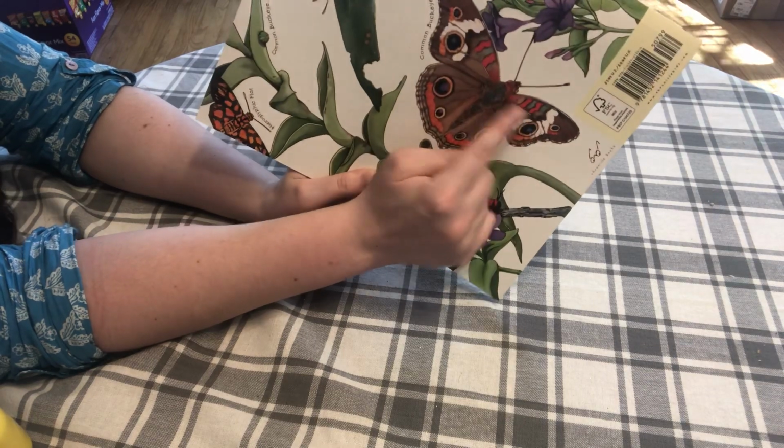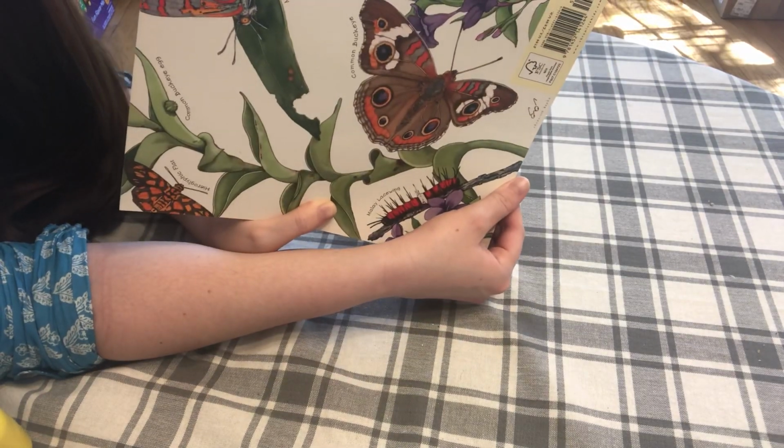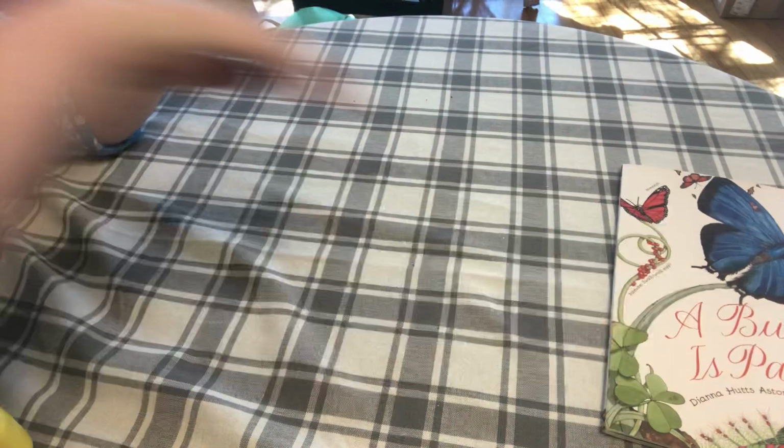Oh, sorry, you couldn't see. That same dot, that same dot. Orange, orange. Stripe, stripe, stripe, stripe. They look exactly the same on both sides. That is called symmetry. We are going to do an activity with symmetry.